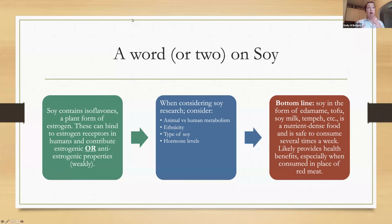But I think what a lot of people don't know is that they can have both estrogenic, meaning they promote the expression of estrogen, or anti-estrogenic properties. Either way you look at it, it's kind of complicated in the way that it works. So there can also be really positive implications of eating soy, because if you have anti-estrogenic properties, even though it is weak, it can theoretically reduce the risk of breast cancer, because estrogen stimulates the growth and the multiplication of the breast cancer cells.